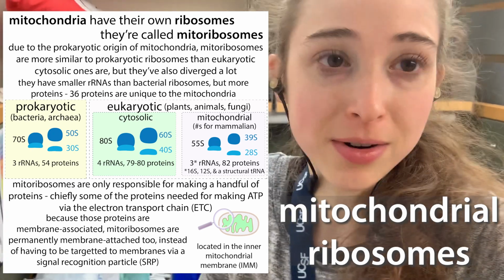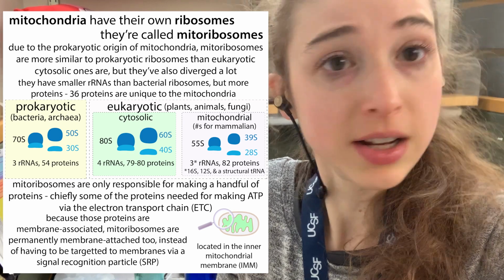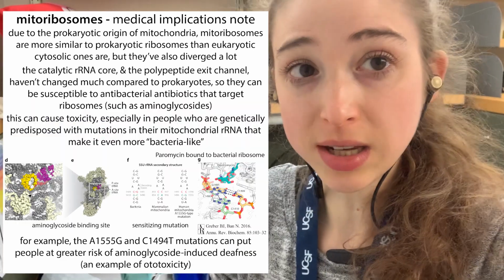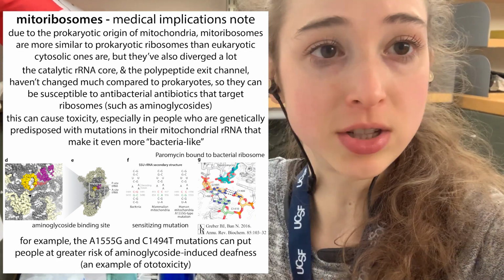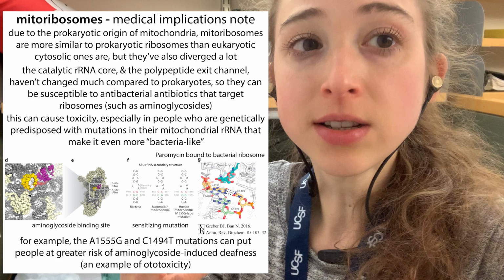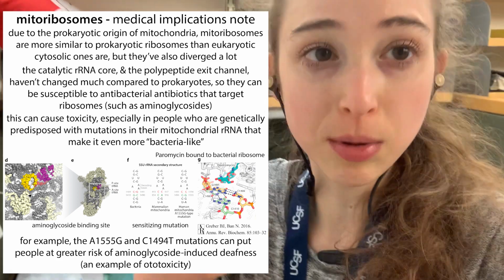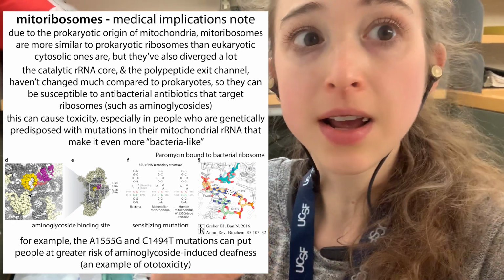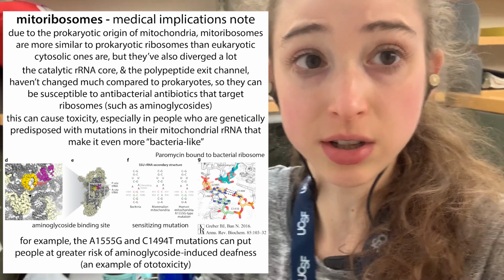Did you know that mitochondria, the powerhouses of your cells, have their own ribosomes, protein-making machinery? They do. And it has some cool medical implications because these ribosomes are more closely related to prokaryotic ribosomes, so like bacterial ribosomes. So sometimes antibiotics that target bacteria, especially if people have certain mutations in their mitochondrial ribosomes, then they can be sensitized to antibiotics, and this can actually cause problems.